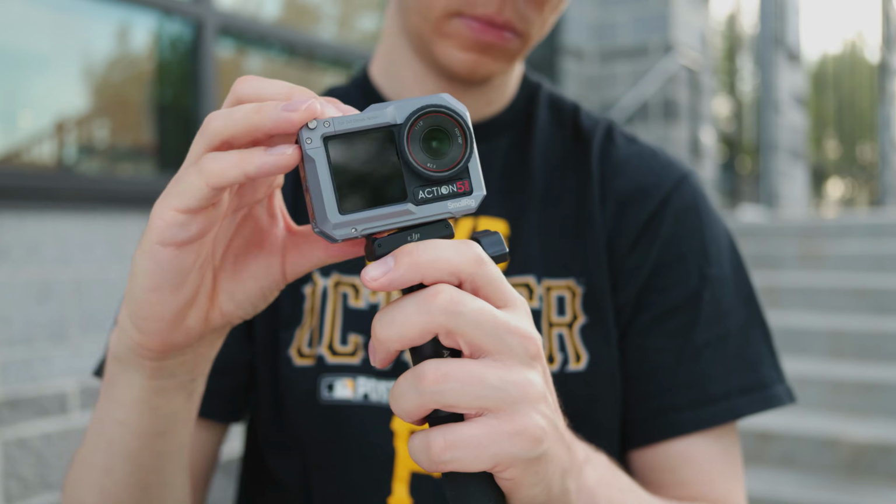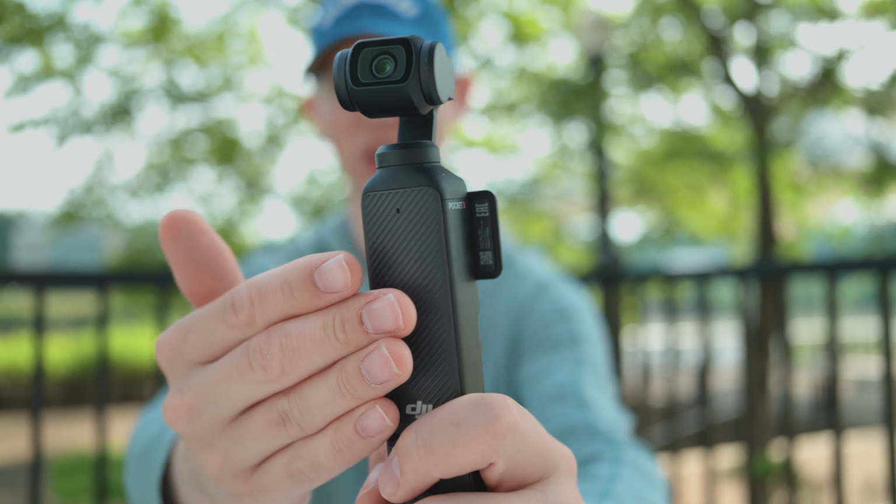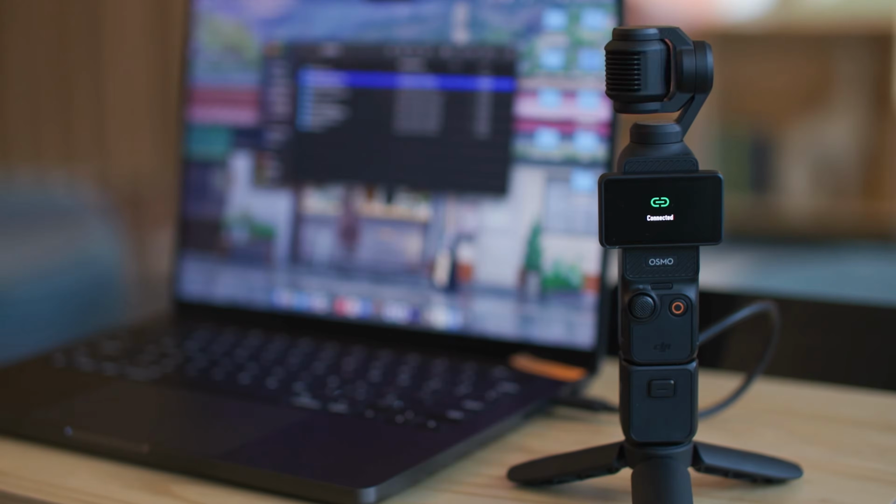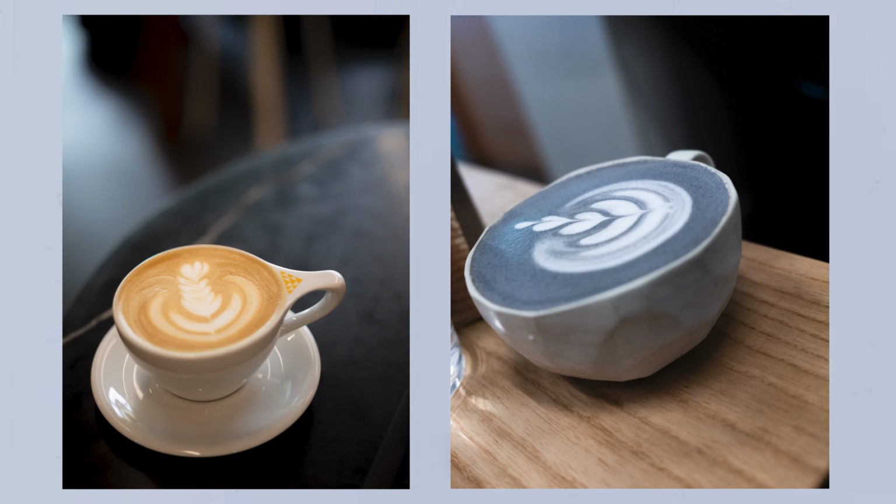And because it has that full frame sensor, you are getting a lot more depth in your shot, right? So when I'm using this camera, the background is blown out a little bit more than on the DJI Action 5 Pro and the Osmo Pocket 3. It is also very small, so it is very easy to carry with me, and I have traveled a lot with this camera. I've taken it to numerous coffee shops and taken many photos of coffee with it.